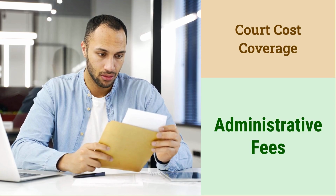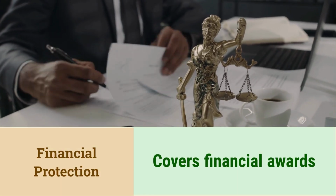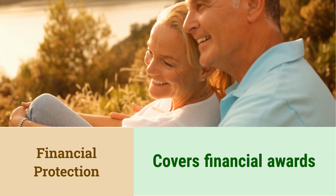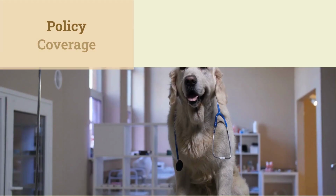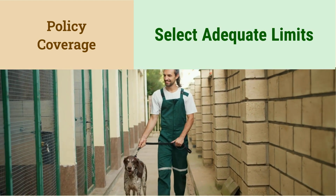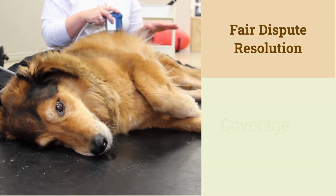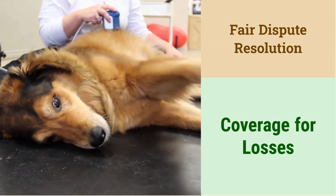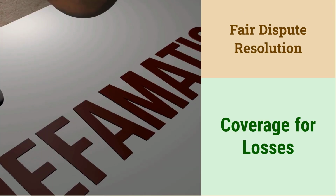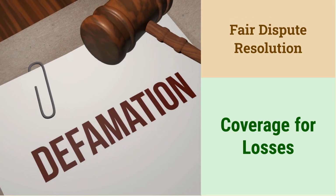If you are found liable for damages, your insurance policy covers the financial compensation awarded to the injured party. This coverage is crucial for protecting your personal assets. The coverage is provided up to the policy limits you select. It's important to choose adequate limits to protect yourself from potentially large claims. This coverage helps compensate the injured party for their losses, which may include veterinary bills, pain and suffering, and other related expenses. It provides a mechanism for resolving disputes fairly and efficiently.